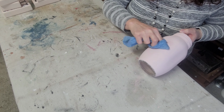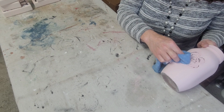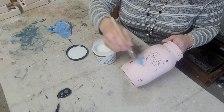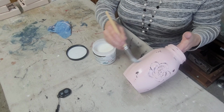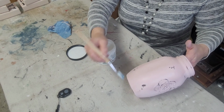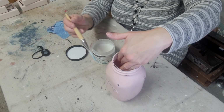And then this is where kind of the magic happens, taking my damp shop towel and rubbing some of that paint back off of the details and giving it a couple spots where it looks kind of aged and worn. And then the final step here is using Big Top to coat it. The thing with DIY paint is it can be reactivated with water, so you really do need to seal it, and Big Top is great for pieces like this.